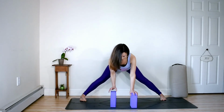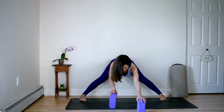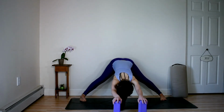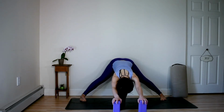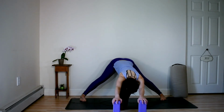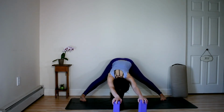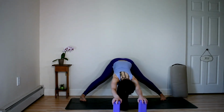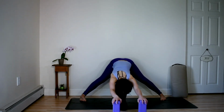When you're ready, bring the blocks to the middle or high length and then walk them forward so that your upper body finds a down dog type position. Legs are still wide and upper body is completely relaxed with a nice stretch along the side body. Stay here or wiggle the rib cage to the right and then the left to find a little more fluidity in the spine.